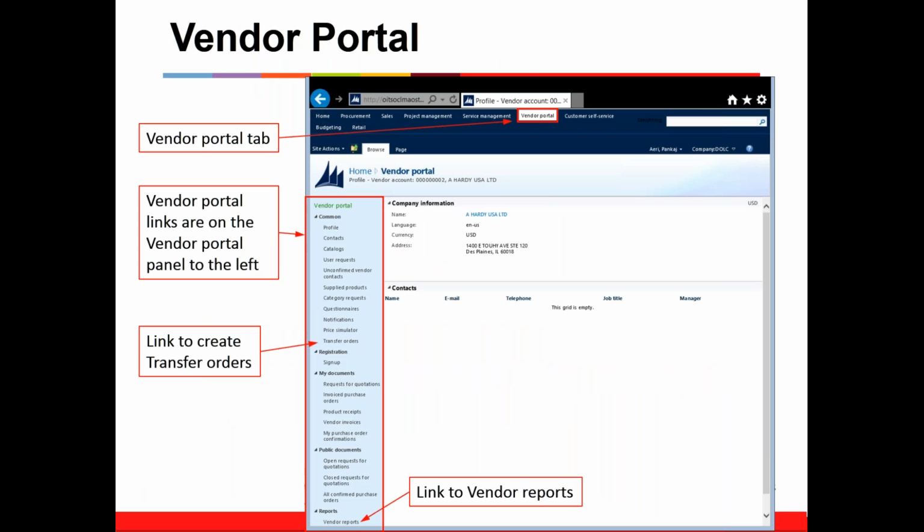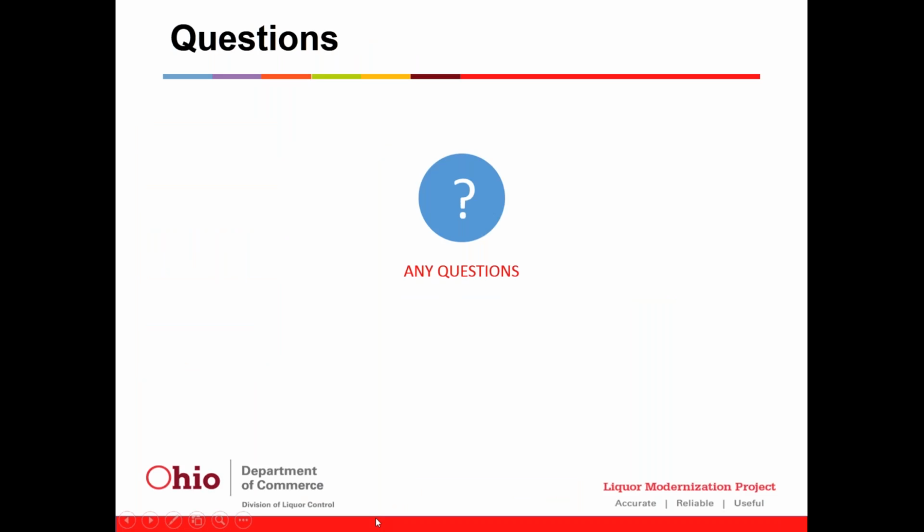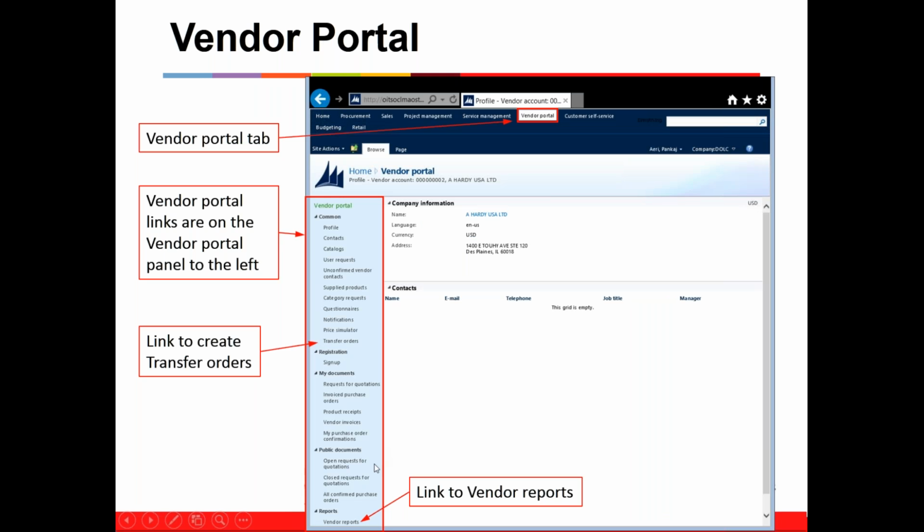This is a view of the screen after you have clicked on the vendor portal tab. As soon as you do that, these links will appear on the left-hand side in a blue ribbon, and one important link is this transfer orders, which will enable you to access all the transfer orders. And the second one is this vendor reports, and this link will allow you to access all the vendor reports.